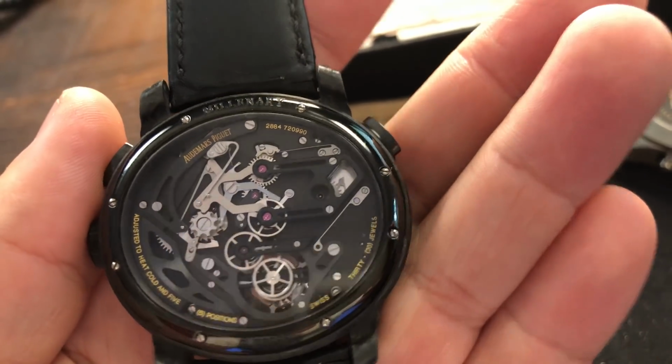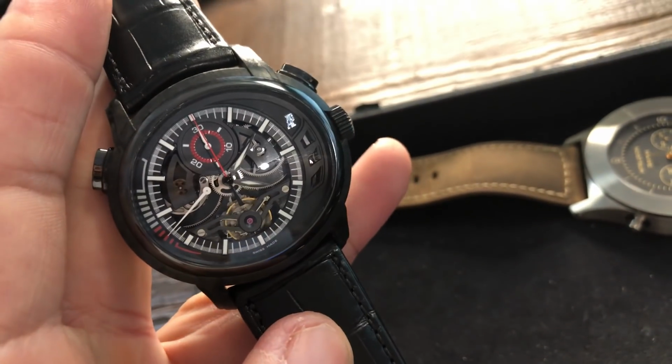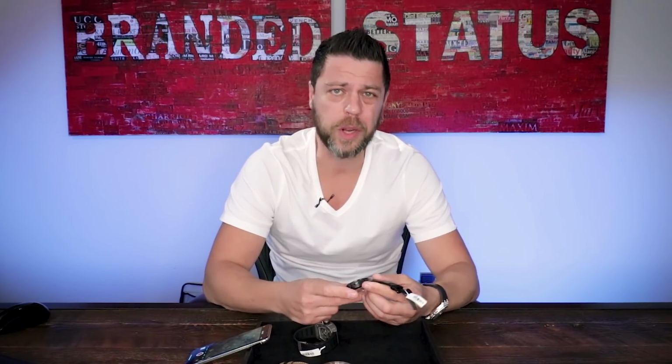So what is this watch? Basically, it's an MC12 that they made a year prior in platinum, in a carbon case. This came out around the time when everything was so hot, it was flying off the shelves. I think at the time I was selling the MC1 in platinum, the Maserati piece, for $265,000, maybe close to 300 even. People were paying for those things because you couldn't get them. It was a limited edition.